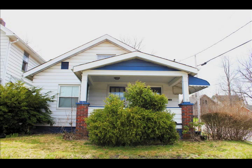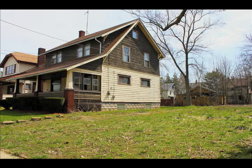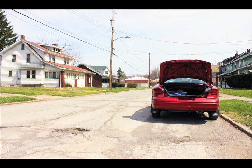Unfortunately, this is a common sight in Idora. Yeah, it's wide open and everything. That's how all these houses get. No one's here. If they don't get boarded up, then within a matter of days they're wide open. This one's actually not that bad. I mean, especially, you can look across the street. That one's missing a front door, so it's much worse there.